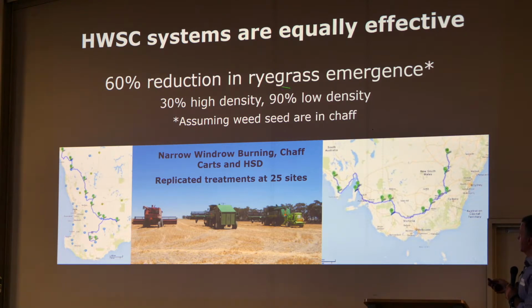So 60% reduction on average is what we found, but varied substantially from 30 to 90%. Where we had big populations of ryegrass, there's obviously a huge seed bank, so you only see a 30% reduction by what you do in just 1 year. Where you've got a low population density, a lot less in the seed bank, so you can have a big impact by just 1 year's effect of harvest weed seed control. Hopefully that makes sense.